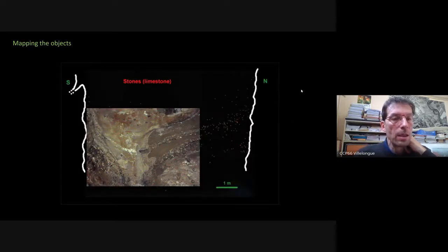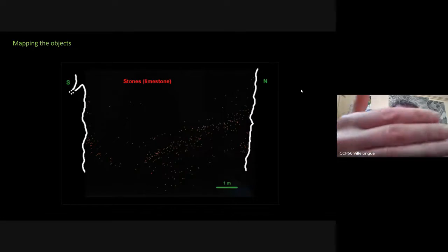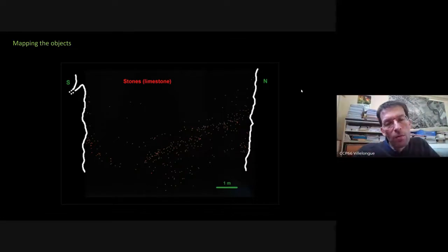So when you map the objects, when you observe the stratigraphy in the middle, and just behind, next slide please, you can see the stones. It's a bit dark, I don't know. The little red dots are the stones. You can see on the left part of the projection, it's a vertical projection of the stones that have been found in a vertical 10 centimeter band, the coordinated limestones. And so on the left side, you see no stones. Next slide, please.